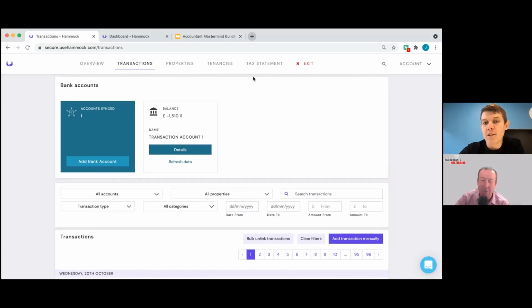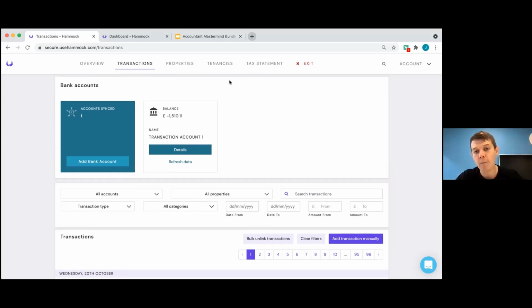Yeah, so let me dive into the tax piece now. We've done the bookkeeping, and we know our P&L. We can see our tenancies all look good. Let's have a look at what we're doing for tax. So for that, I'm going to jump over to the tax statement page.